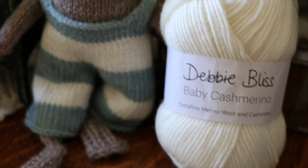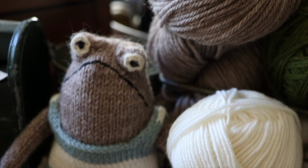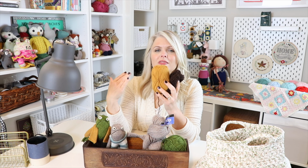And I just feel like this worked really well, because one of the things that I love is that the Barocco Vintage has a slight little tiny halo. So it's just a tad bit fuzzy. And yes, I know frogs aren't fuzzy, but these guys are. They're just a tiny bit fuzzy. And then you juxtapose it with the beautiful smooth stitches of the Debbie Bliss Baby Cashmerino, and I love that look together. Now I wouldn't make them super fuzzy, just because that's not really realistic to frogs, although I think it could be really cute.